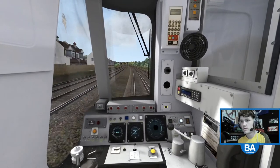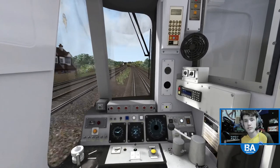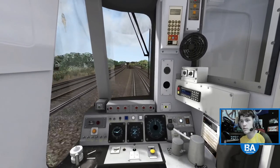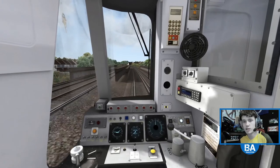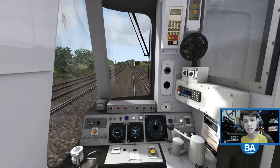Awesome 3-on-3. I mean, you could, yeah, you could. That is a good idea, 3-on-3. Obviously, the power of the livery designer. You've got the Tees Valley line. Awesome, Vincent. Well, let's say a lovely line. A bit of industry and countryside.